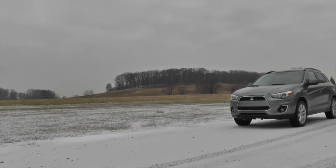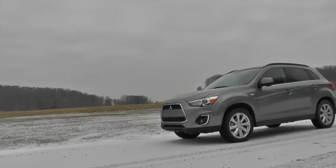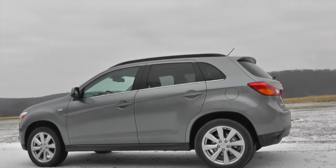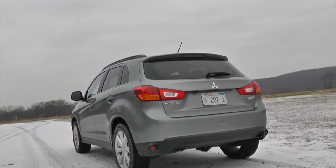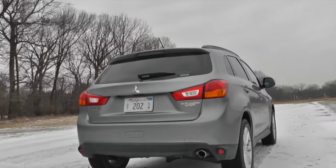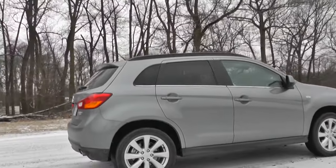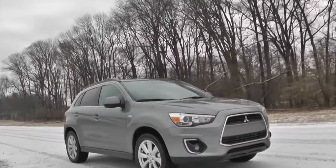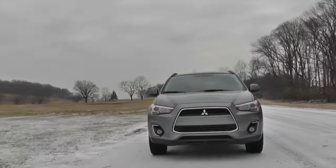This particular Outlander Sport is the SE model with their all-wheel drive system. The SE is the mid-range of the models for the Outlander Sports and comes in at $23,600. This one also has their premium package on it, which gets you the giant panoramic sunroof with LED lights and the updated Rockford Fosgate Punch stereo for $2,000, as well as the navigation system for another $2,000, which brings you up to $27,000 and change. Add in $800 of delivery, and total price comes to about $28,000.